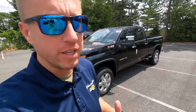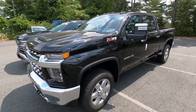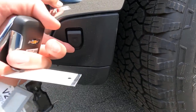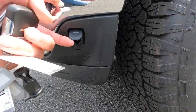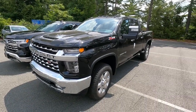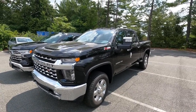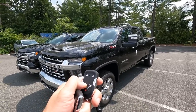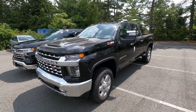This 2500 does have the Duramax 6.6 liter diesel engine in it, attached to the Allison transmission. What's nice is you do have a nice easy access port right here for your engine block heater. You just plug in with the supplied cord and you can keep that vehicle warmed up if you're in a cold weather climate. However, in most climates here in the States, you probably don't need that, and you still get remote start. So I could press lock, hit this button, and start this truck up in a matter of seconds.